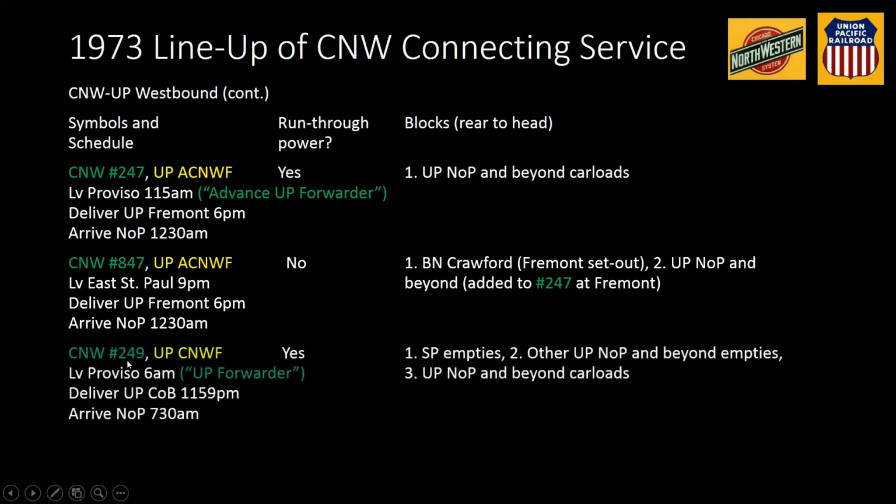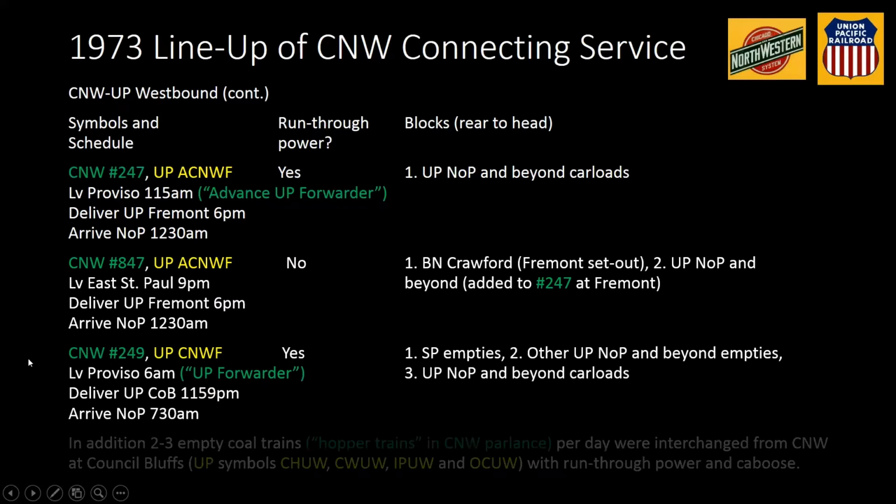And then behind him, leaving Proviso around sunup would be 249, the UP forwarder, becoming UP CNW forwarder. And you can see the blocks on the train trying to beat per diem interchange to the UP at Council Bluffs and getting out to North Platte in the morning.